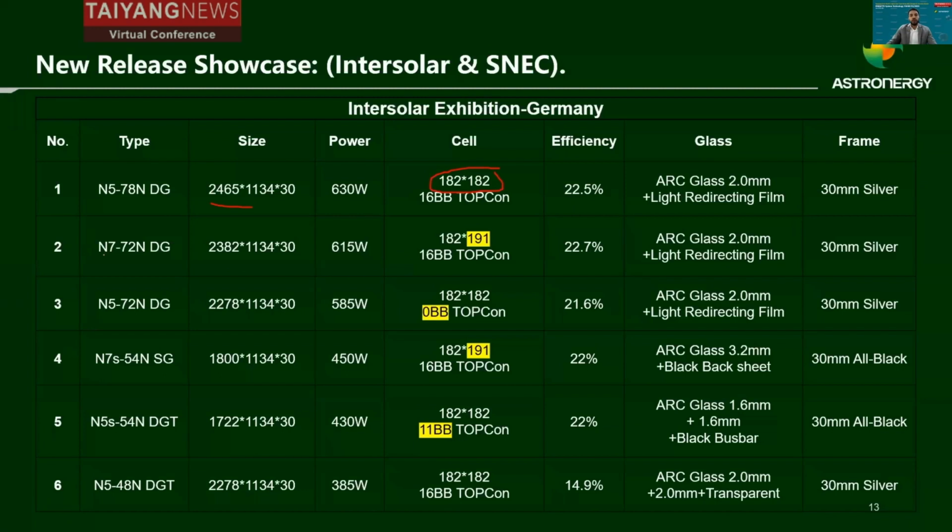Moving to the N7, as you see here, the dimension of the cell has changed from the traditional one to a cell length of 191. We reached a power peak of 615 watts with efficiency 22.7%. Plus the N7 with zero busbar, and this is really a new technology we are using in our modules. We introduced these modules with power peak 585 and efficiency 21.6%.